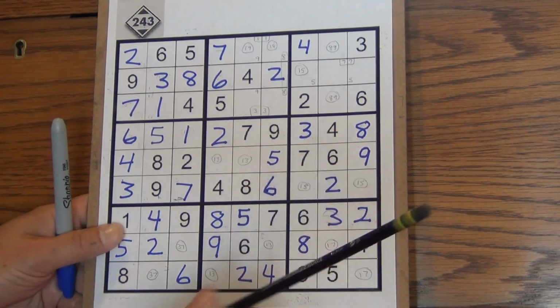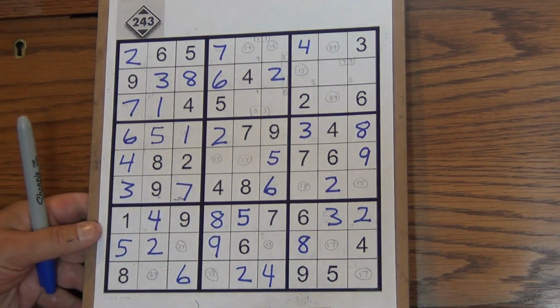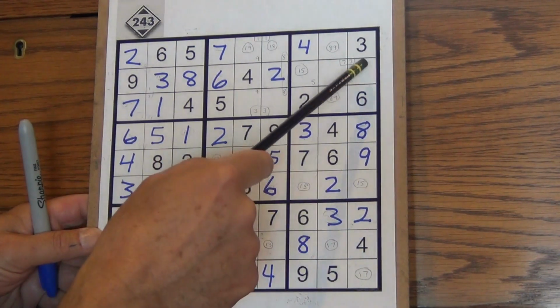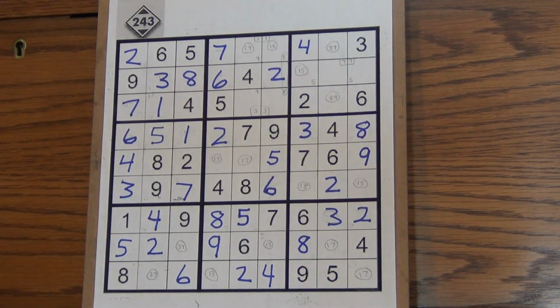And that checks out because in this column, there's a 1 or a 5, a 1 or a 5. Here, there's a 1 or a 5, 1, 5, or 7. So this can be 1, 5, or 7. I don't have enough to do anything there. Now let's keep looking here.